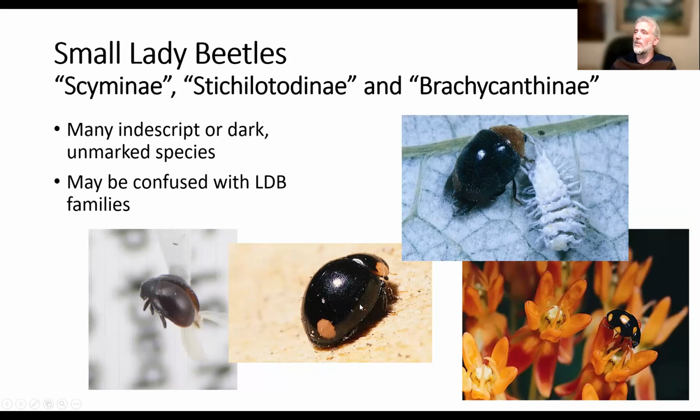They are often confused with LDB families. Now you're wondering what the heck a LDB is. We call them the little dark beetles. These little dark beetles mean that you have to pull out a microscope, look really close at them, count the tarsal segmentations, look underneath, look at different characters. And so they're actually quite difficult to identify.